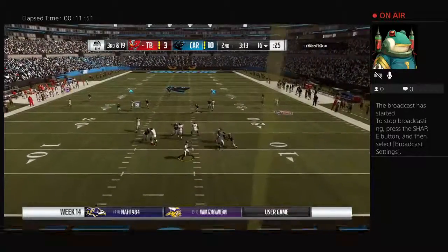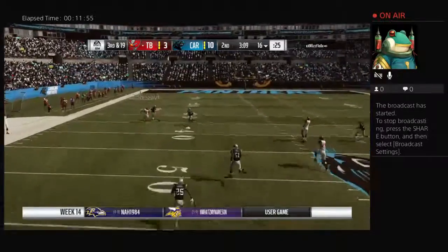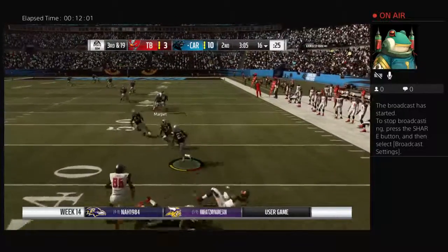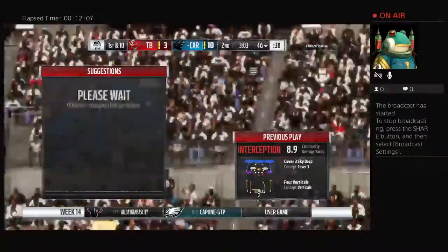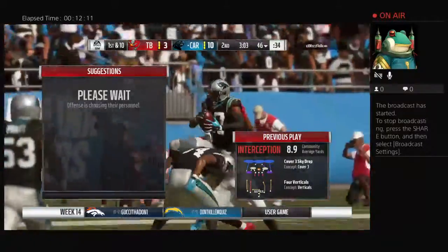And here comes throw number 1 for the backup QB. Going for the deep ball, into double coverage, and it's intercepted. Picked by Kevon Seymour. Oh, and now some space tackling. And a return out shy of midfield to the 46-yard line. So that's back-to-back drives where they've thrown an interception.